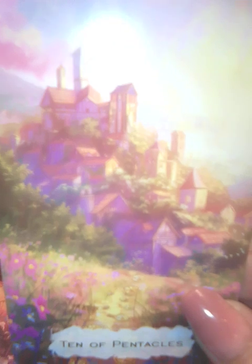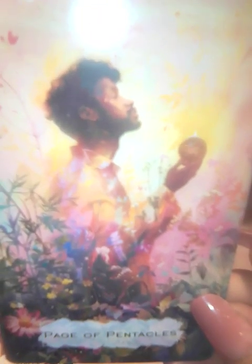Then we have the 10 of Pentacles. There we go. The Page of Pentacles. The 9 of Pentacles. What are the differences? The Queen. Look how beautiful. And the King.